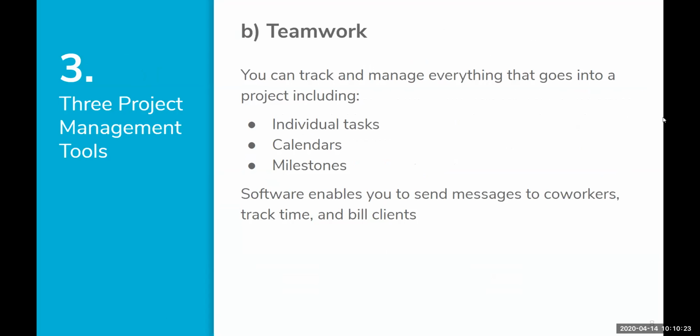Teamwork is pretty cool. You can track and manage everything that goes into a project. That includes individual tasks, different calendars, and milestones, which I really like their milestones aspect. And it also enables you to send messages to coworkers. I know some of you guys were on the G Suite presentation, and we talked about Google Meet and Google Hangouts, where you can chat and also video call.